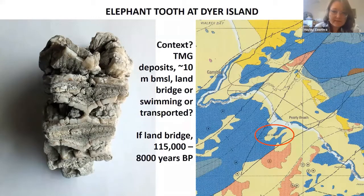But of course, we would need to go through due process and get permissions and permits and people together to do that. But to throw a multidisciplinary team at something like this, I think it's a great opportunity. And it's good as well for the parks and the people at Dyer Island, the Conservancy there too.